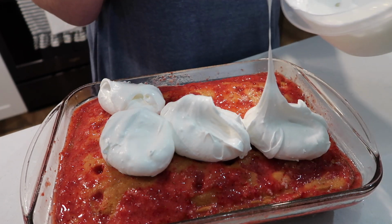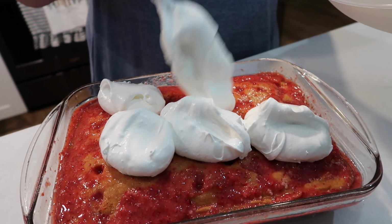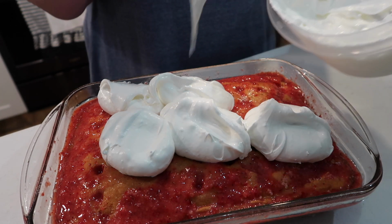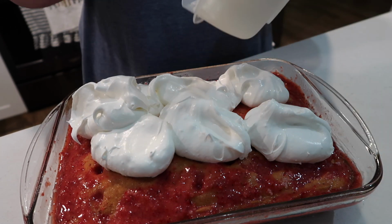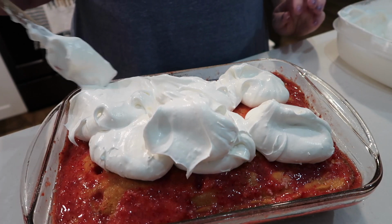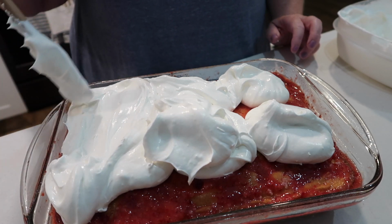You can also, which I've done before, just use some fresh strawberries and slice those. I've put just a pretty decorative type fresh strawberry in the middle with the green stems. That also makes a pretty topping after you get your whipped topping, your icing mixture, all on the top. So you can kind of do the top however you want it.